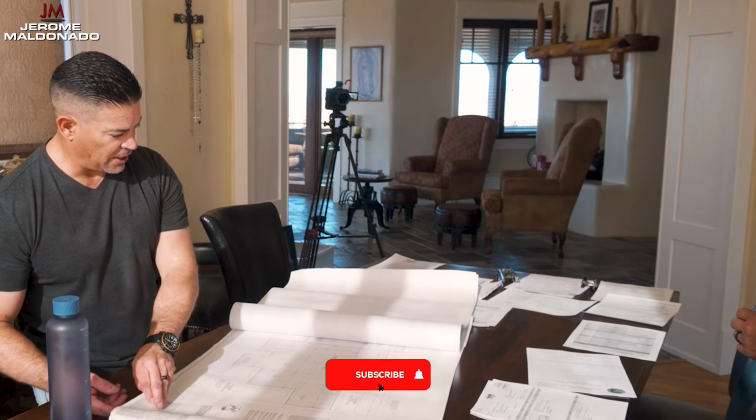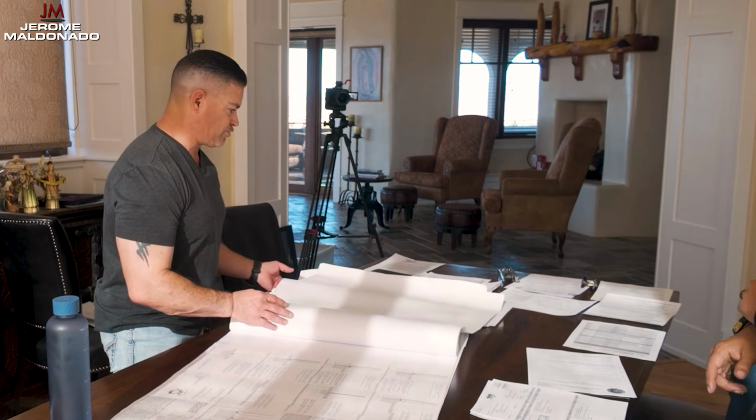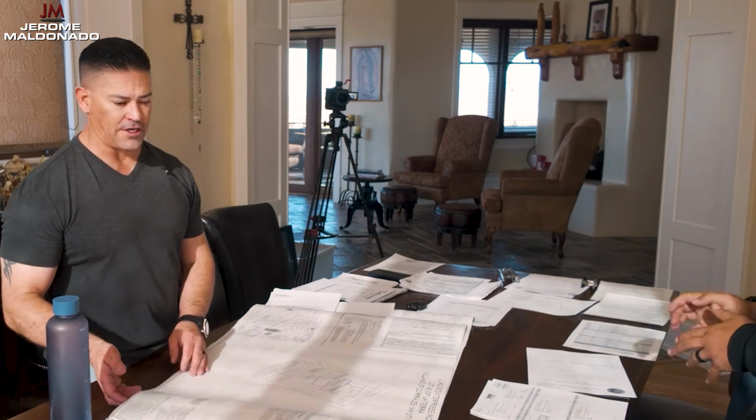You said stamp right there. That's what we're looking for. We need a stamp of approval. Okay, so we have the structural engineering, the stamp set. So you'll have your architectural set.